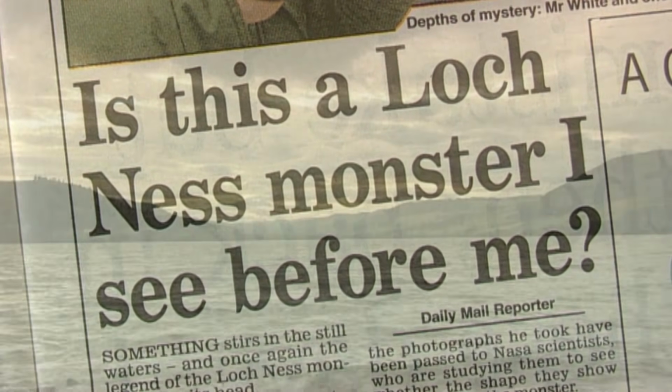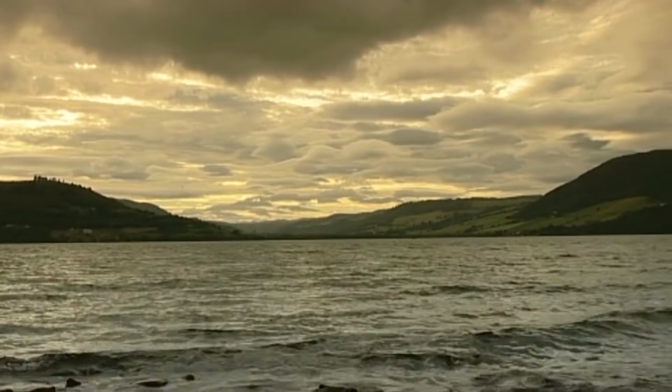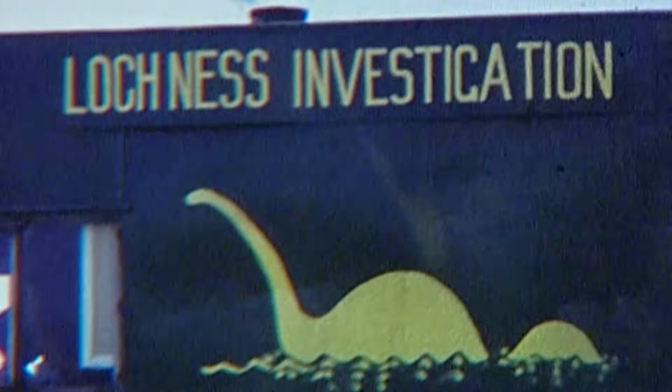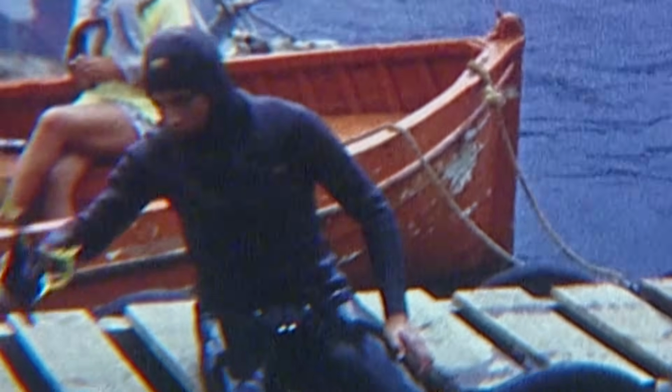Will evidence ever reveal the identity of a creature in the loch? Investigators have given up years of their lives in search of proof of a beast living in the loch. Scientists have worked side by side with self-styled monster hunters, but no one has been able to solve the mystery.